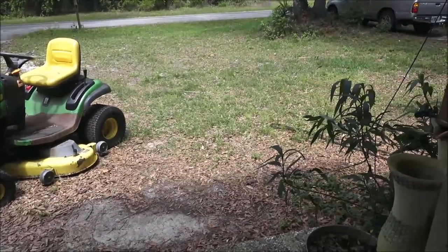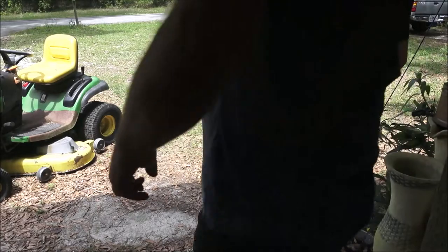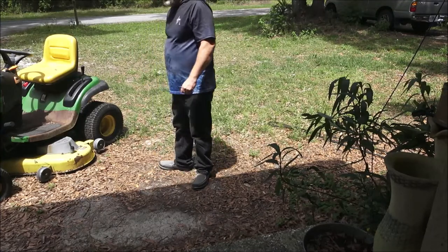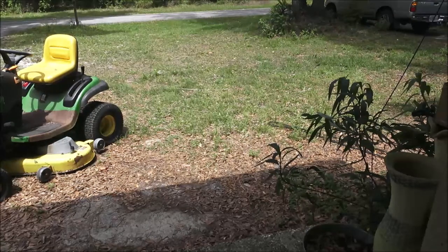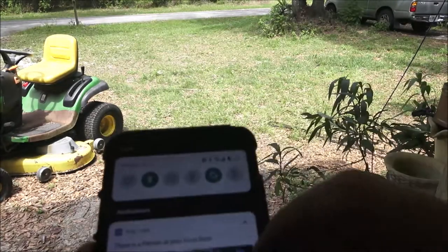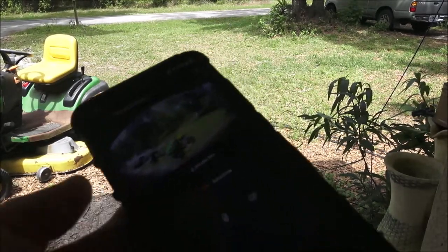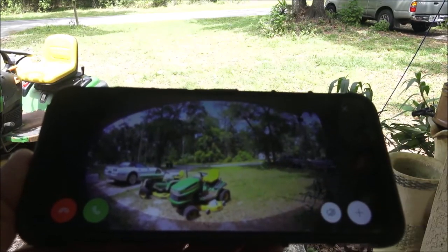Now watch what happens. Let me move you out of the way here. Now watch what happens as soon as I step out here. Did you hear that? She said motion. And there's my phone going off. It says motion detected at the front door. Now, right there it is. See, that's me. That's what it just picked up. But if you noticed, it did not pick up Bruno. It only picked up me.